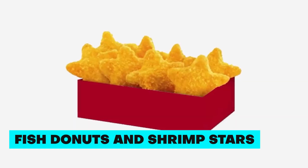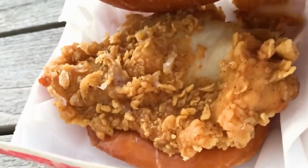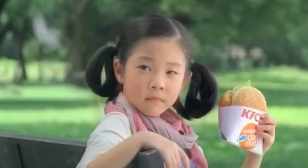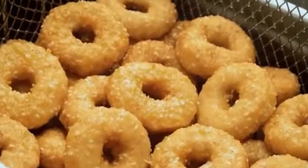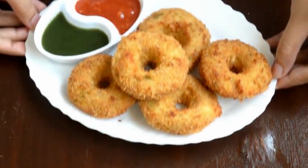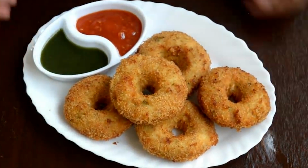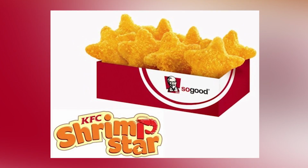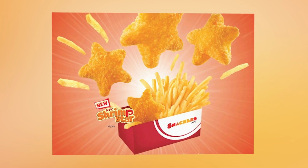Fish donuts and shrimp stars. Singapore's KFC is quite crazy. According to Mashed, the chain's Singapore branches began selling shrimp stars and fish donuts in 2012. Even so, what does that mean? They're actually not as weird as they might sound. Fish donuts are fish patties that have been coated and deep fried in the shape of donuts, as opposed to shrimp stars, which are shrimp nuggets in the shape of stars.